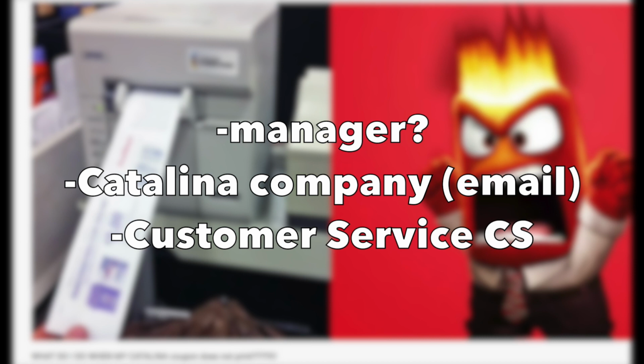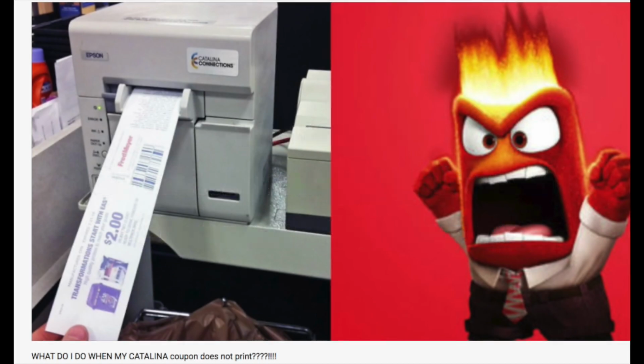And it happens if there's a big snowstorm or rainstorm, or if the machine is not turned on or is out of paper. There's a variation of why they don't print. It happens more often than not, but one of these 3 ways is a great way to get your missing register reward. This is the number to call customer service. Very easy. You can also Google this.